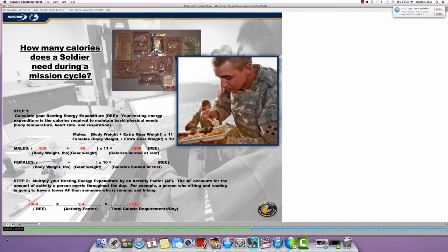So what I've done is actually just break out an easy rest energy expenditure equation, so you can get kind of an idea of caloric burn at rest and then caloric requirements for the day, and that kind of ties into what we do every day when we develop our MREs, meal ready to eats, or tray rations or hot rations. So I just filled in the male line because it's relatively easy.